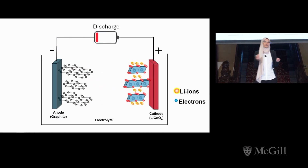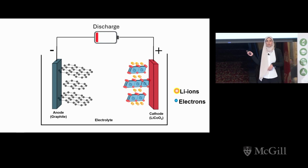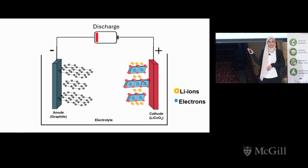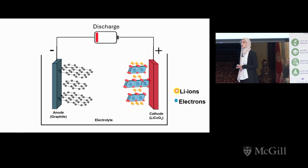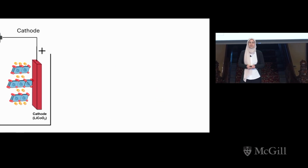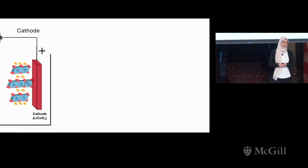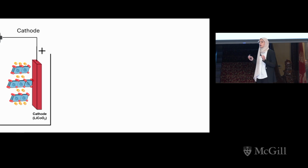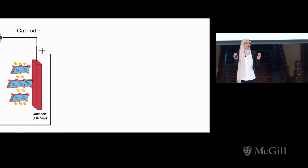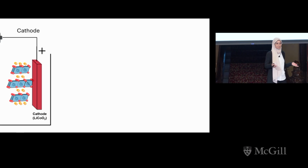So this lithium-ion movement back and forth between cathode and anode determines how much energy you can store in your battery. As you can see, there are several components in the lithium-ion battery. Among all these components, I chose to work on cathode material. Why? Because the cathode material is the most expensive and heaviest component in the battery, which means it is the component that has the most influence on the battery cost and energy density.